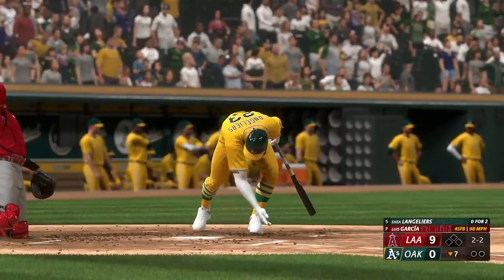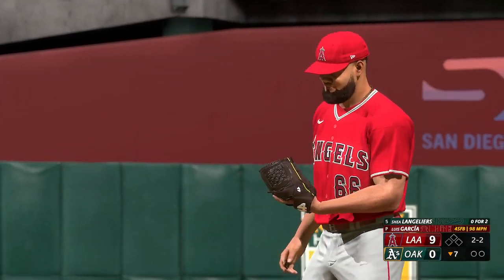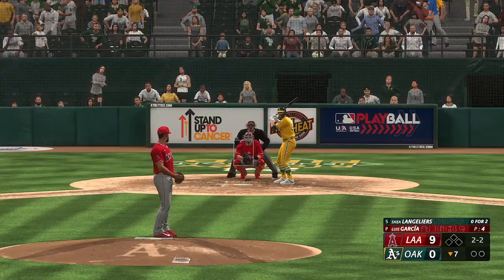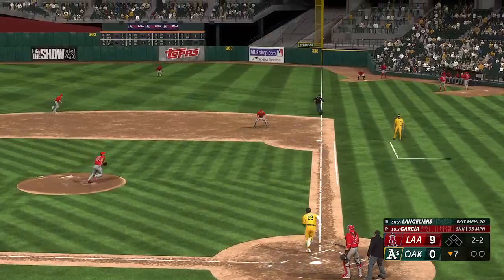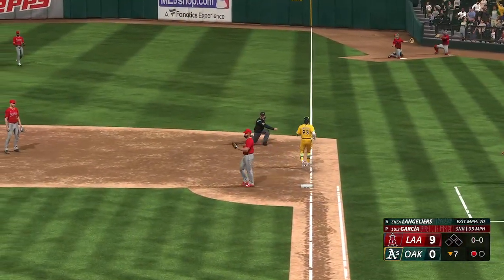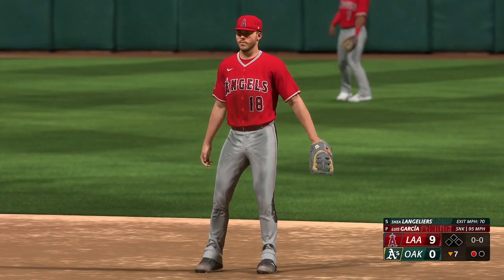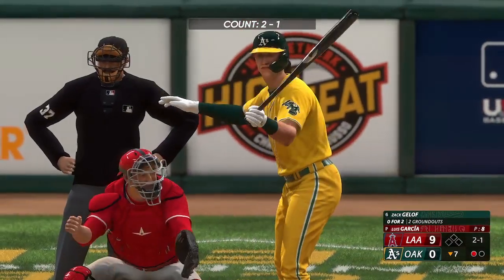2-1 pitch is in there, and the count is even. And I think that skill set really upgrades the position, because when you have that kind of speed, it makes the whole team that much better. The pitch. Right side, and that chance handled. The flip to the pitcher covering, and the leadoff hitter set down to open the 7th. Now batting, the second baseman, Zach Geloff now at the plate.